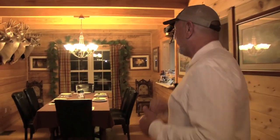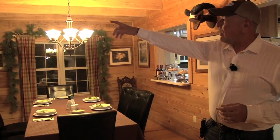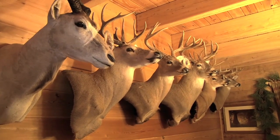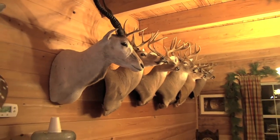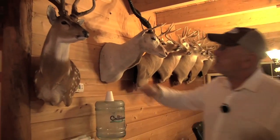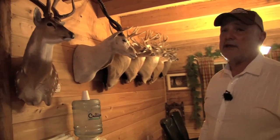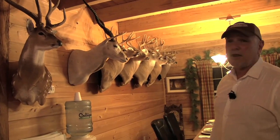Now we're getting into my two favorite rooms in the lodge, the dining room and the kitchen. On this wall, you see some of our other whitetails that were taken here over the last year or so. You also see on the very end here a nice big axis buck, and you'll notice that the axis right here is still in late stage velvet. It's just starting to peel its velvet off, and that's a beautiful example of the axis deer right there. And this is an African eland that you see right there, kind of a rare animal.